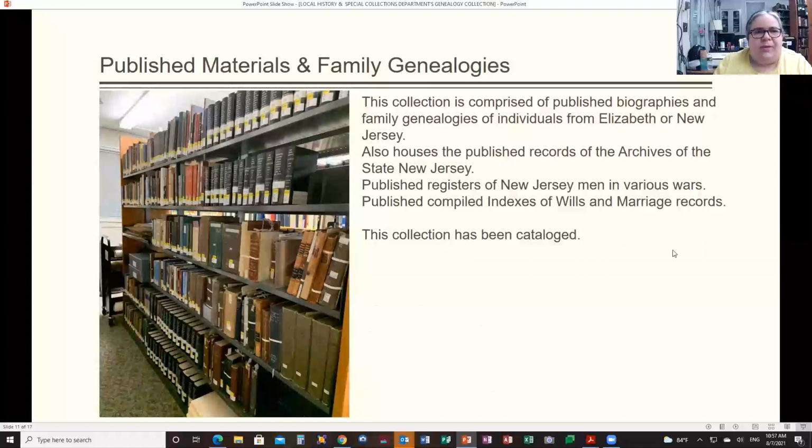So we also have published family genealogies and biographies. And again, this whole collection is cataloged. We also do have the published records of the archives of the state of New Jersey. So if you've ever worked with them, they kind of give you extracts of wills. It's broken down by years and materials. So you'll have newspaper extracts, will extracts. I believe there might be some marriage records in them. And it just gives you an idea of what exists at the state archives.